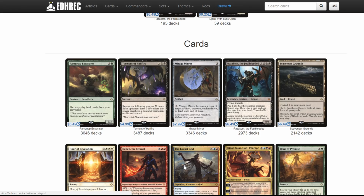This is the set that has sold the least. This was a huge downturn in Magic. A lot of people quote the 35% decrease in Magic players. Standard was kind of dead during this time period. A lot of people just didn't care for Magic.